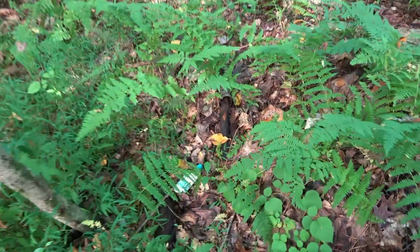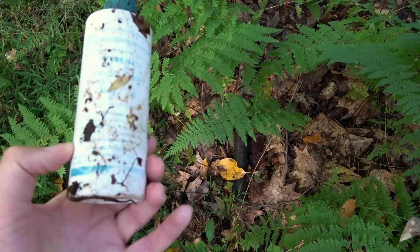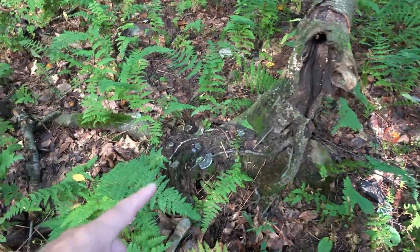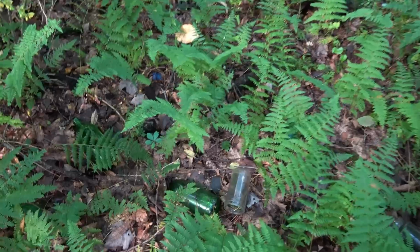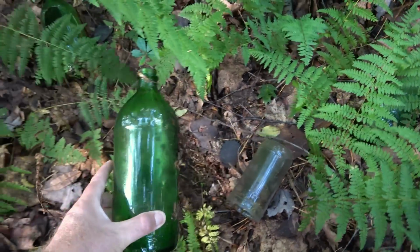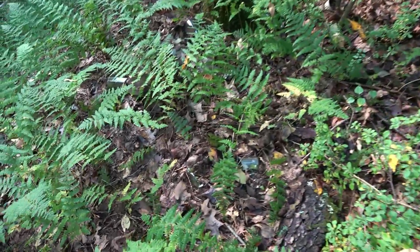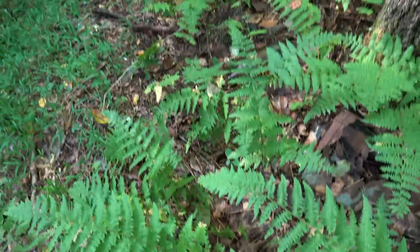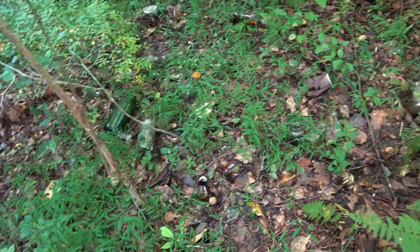What's this? Huh. Some of it's not terribly old. There's all kinds of broken glass too. Okay, here's a jar, some kind of food jar. None of this stuff here is terribly old. Oh yeah. All kinds of bottles. Sort of see stuff everywhere now. Looks like an old ketchup bottle. Yeah. Okay. Now there's stuff everywhere. Let's see, it's laying around over here.